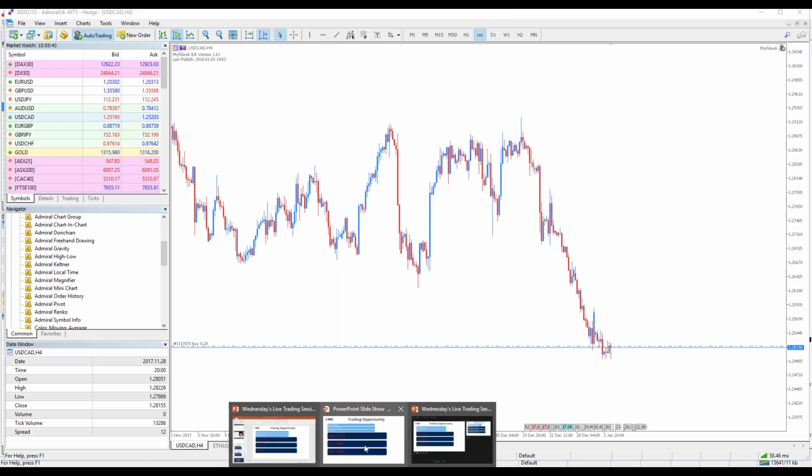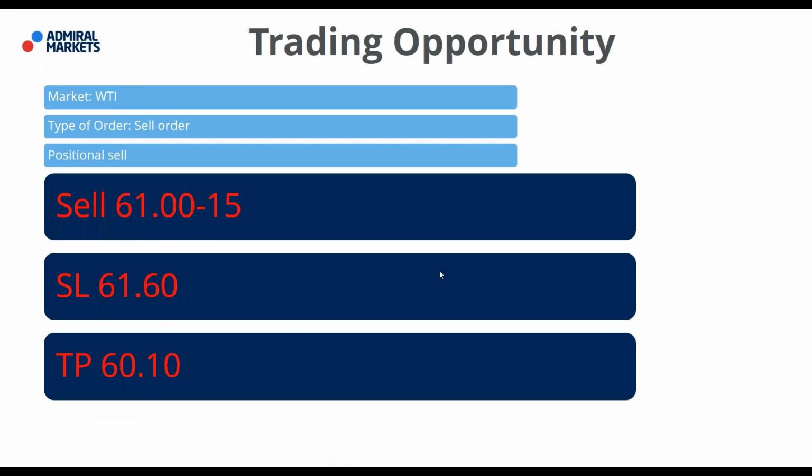The other setup that I want to show you is possibly shorting WTI oil. As I said, from this year, we will not only trade the Forex market, but we will also trade commodities, indices, and possibly cryptocurrencies. Of course, possibly, I say.